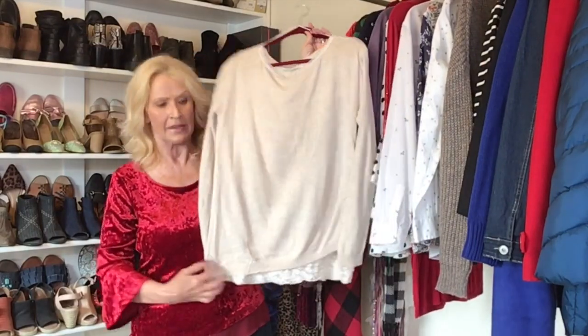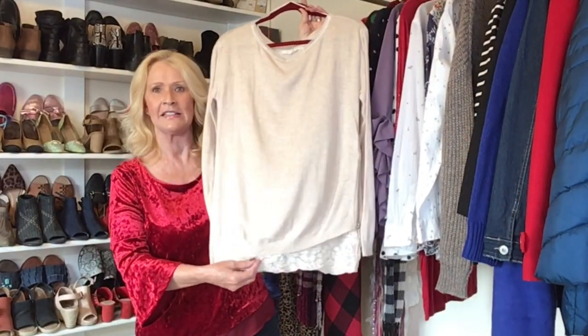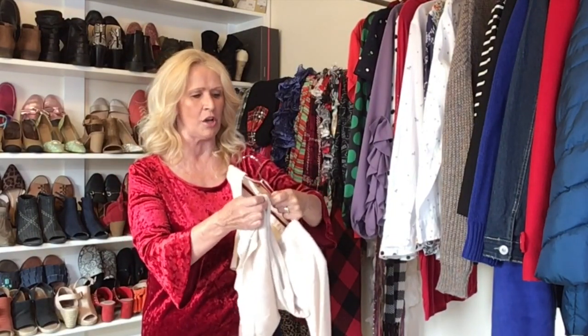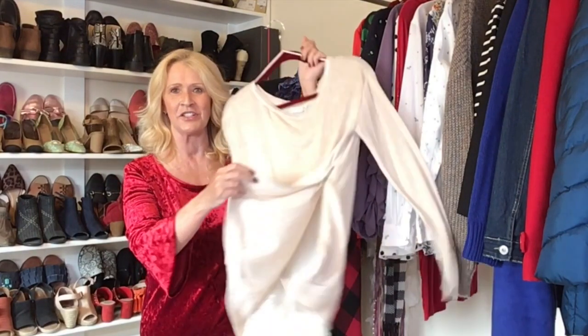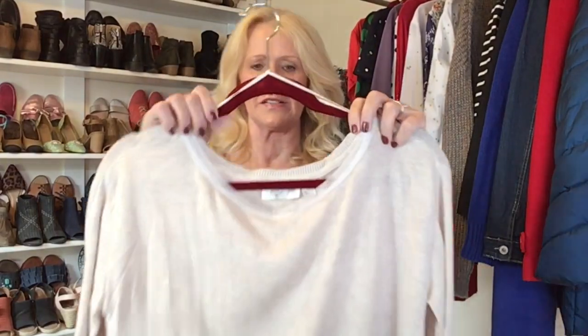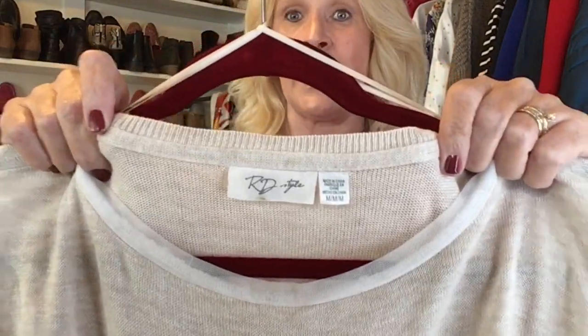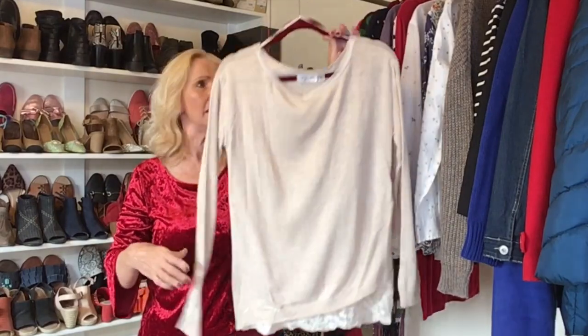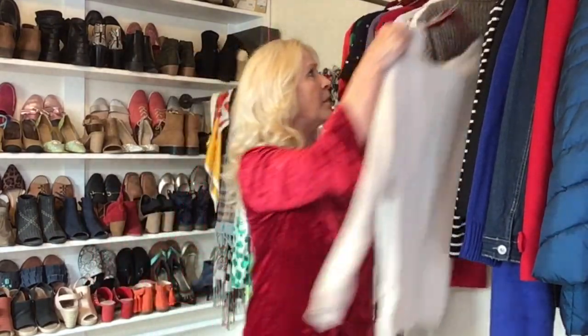Let me stand back. Can you see this lace detail here? And it also has a zip detail, so you can show more of that lace if you like. So this is what it looks like. It's RD Style, size medium. And yeah, I'm gonna quit fooling myself about wearing size medium and get these out of my closet.